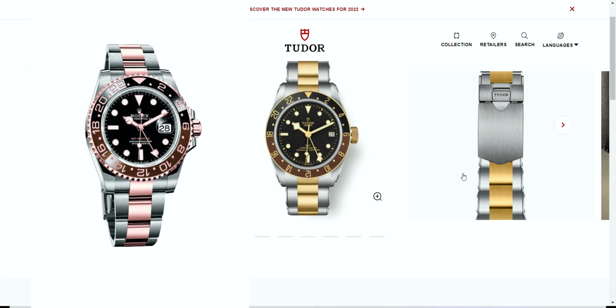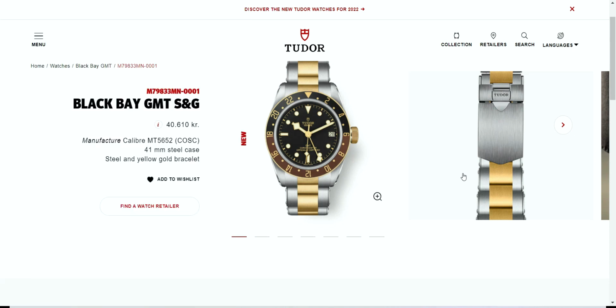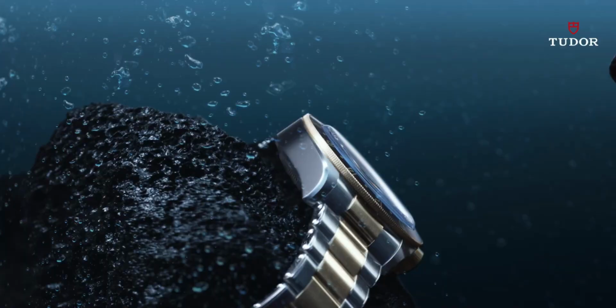I think this is very much also inspired by Rolex, and I think it's interesting, maybe not super cool in my opinion, but still an interesting strategy for Tudor and Rolex to have Tudor actually making watches resembling some of the Rolex watches, but just much more affordable and attainable.